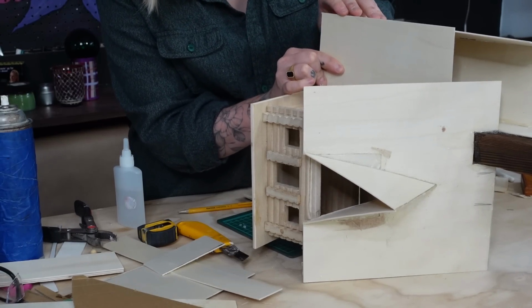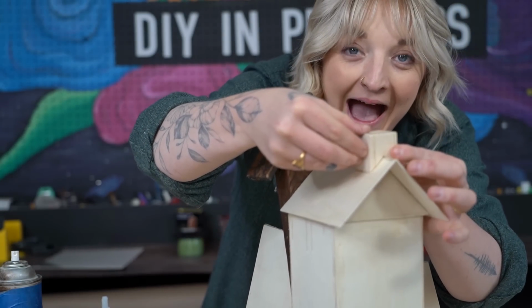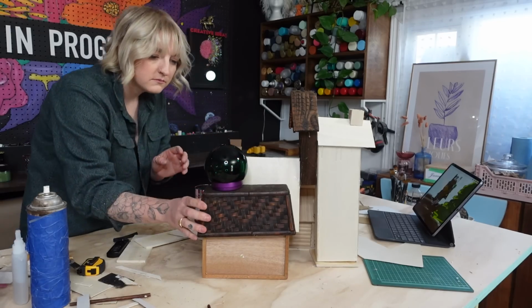I'm pretty sure my camera must have died at this point because suddenly we just have a roof and a chimney on that tower thingy, so let's just go with it. I'm doing awesome here, friends. Great content creator. And then I finally went back to trying to figure out the tower.